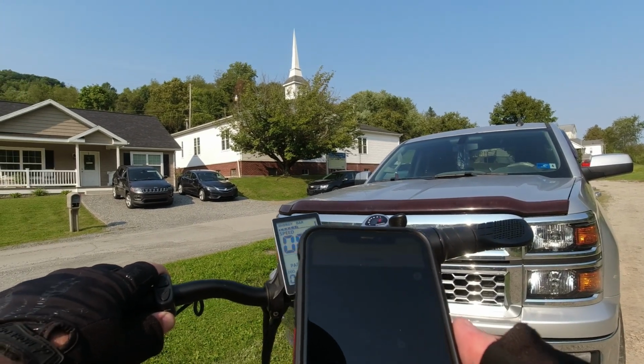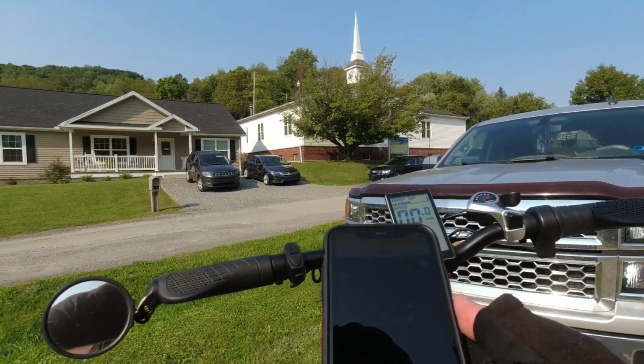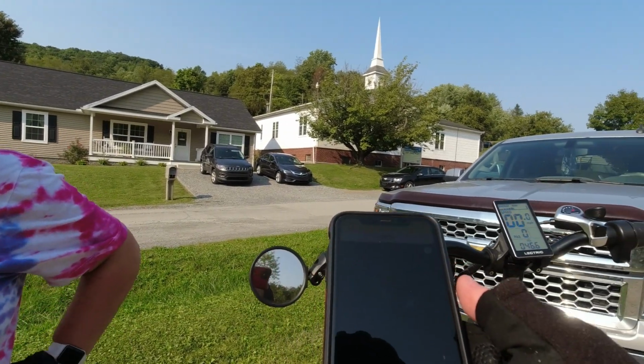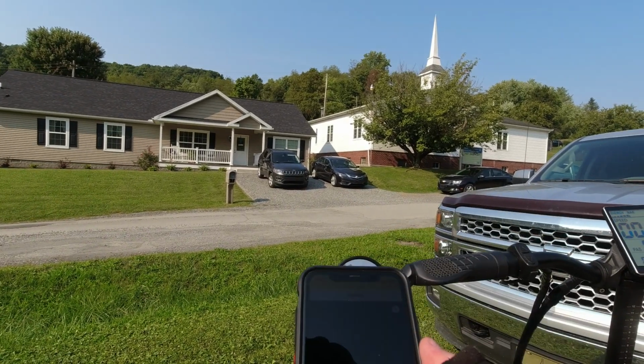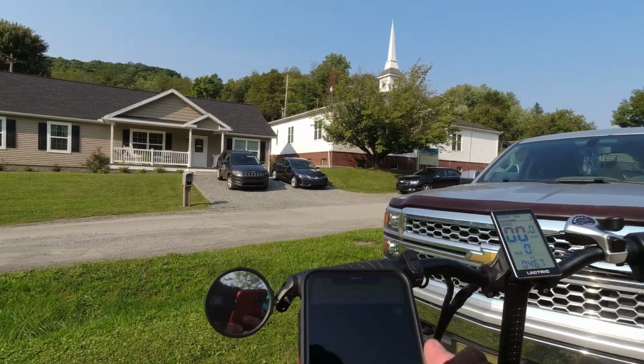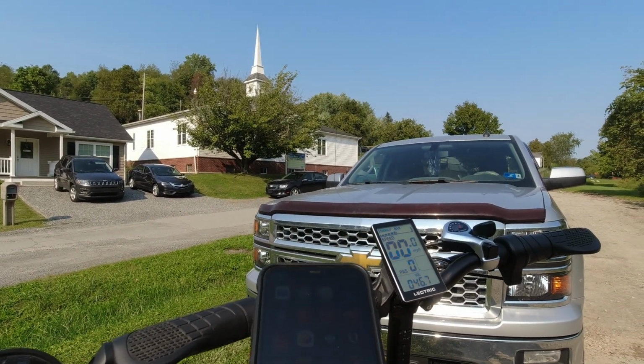What did your thing say? 13 point something. 13, so this one shows an extra mile. But it'll show you your miles per hour if you have something to stick your phone up here with. And that's the Relive app.